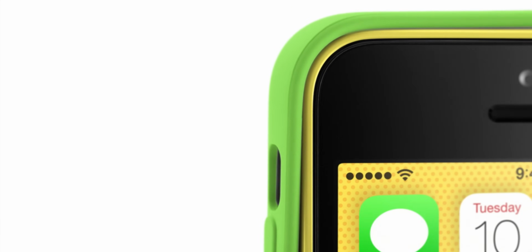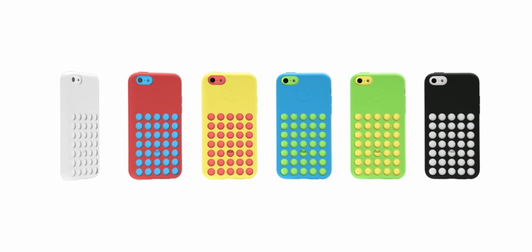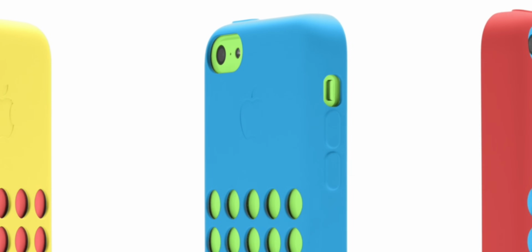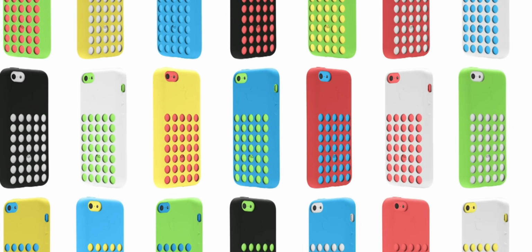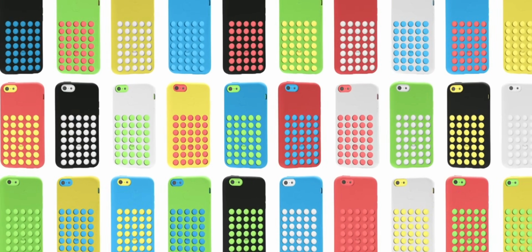From the beginning, we wanted to design cases as colorful and as well made as the iPhone itself. The result is a case that extends and complements the product while offering dozens of colorful combinations.